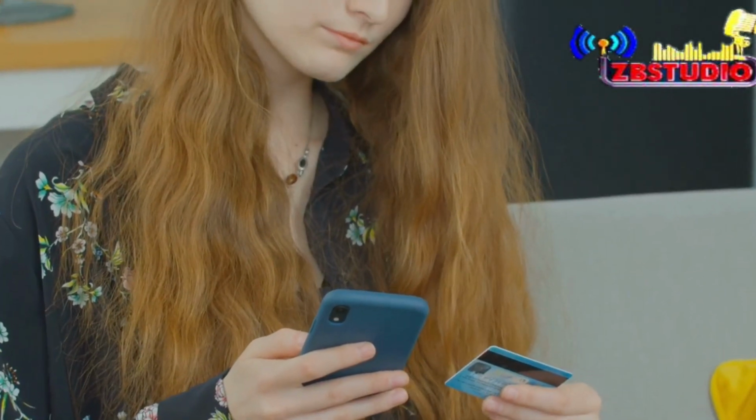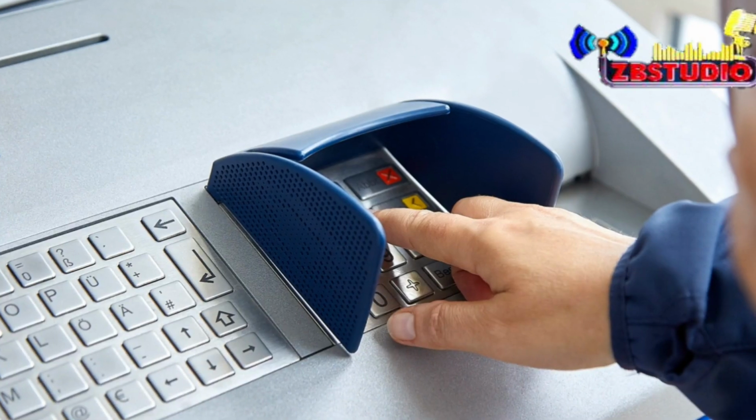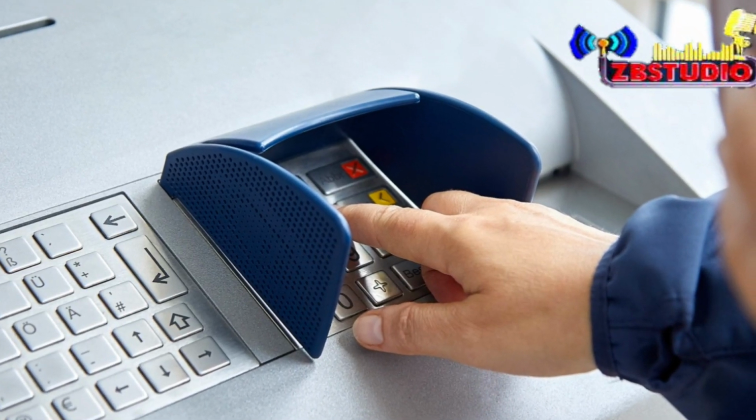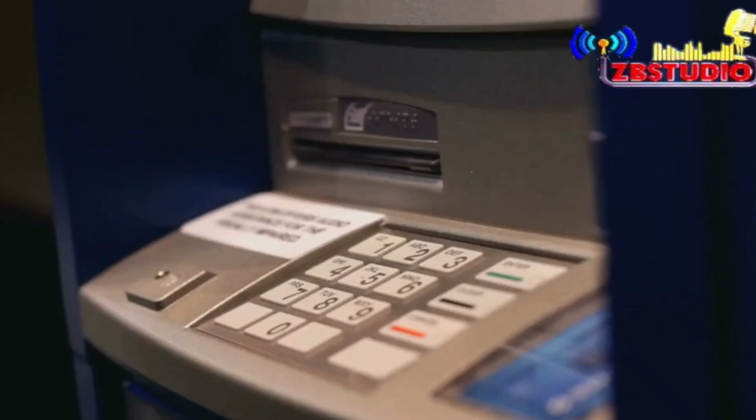Stay informed and stay safe. Credit card skimming is a serious problem. You can make yourself safer. Stay informed, take precautions, be aware of your surroundings. Watch out for suspicious activity when using your credit card.